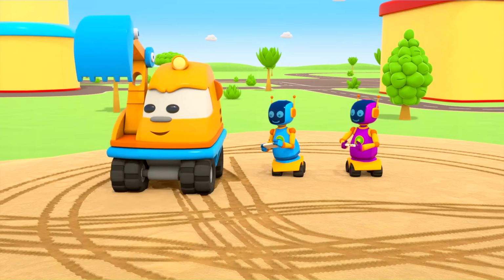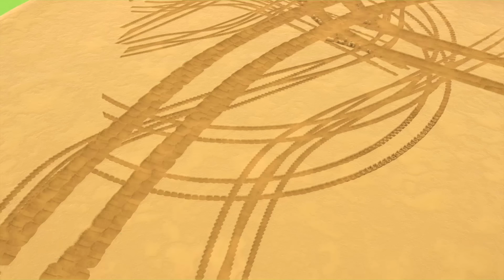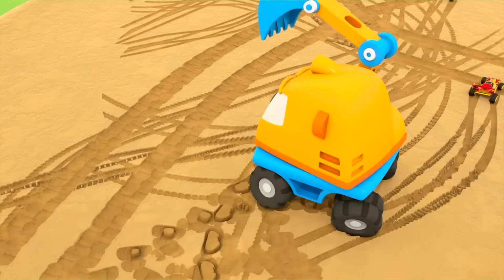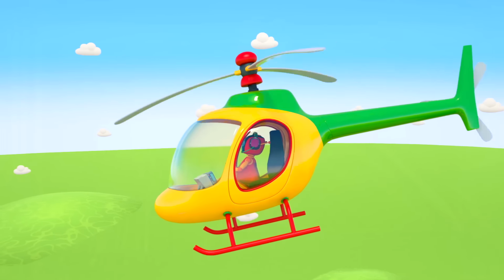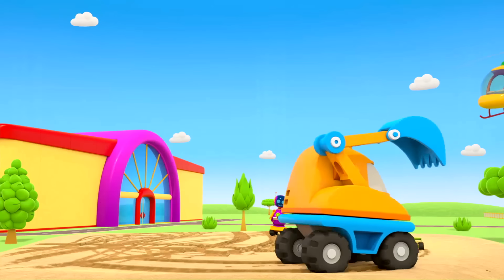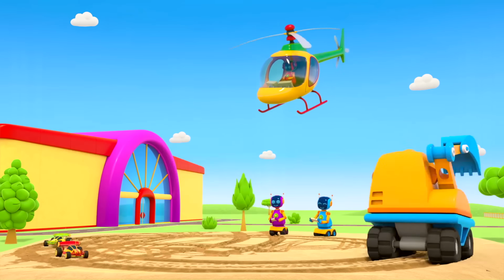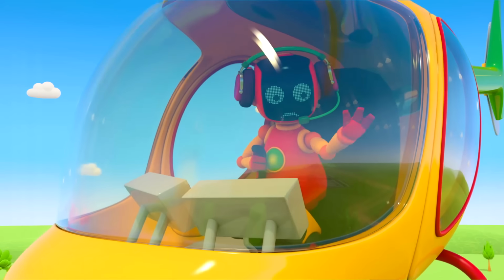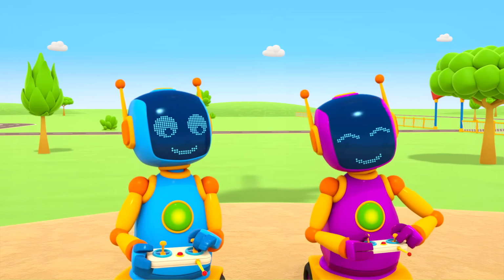Scoop also wants to take part in the race. Look at him go! He's chasing after the cars. Vroom! Catch up! Robots, cars, it's time for the helicopter to land. You're having a race where it took off.